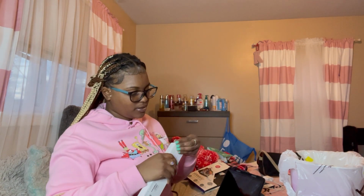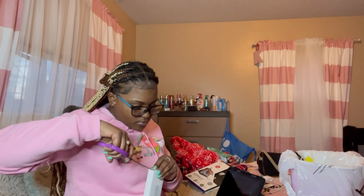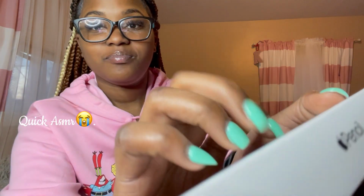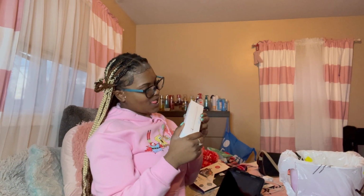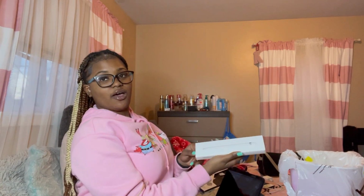Okay. I'm trying not to mess up the box for real. Let me see. I don't care how the plastic comes out, y'all, as long as the box don't mess up. I don't really care. Okay, so the Apple Pencil that I have, I guess it's more generations because it says Apple Pencil first generation, USB-C Apple Pencil adapter. Oh, that thing was sliding. Hold on.